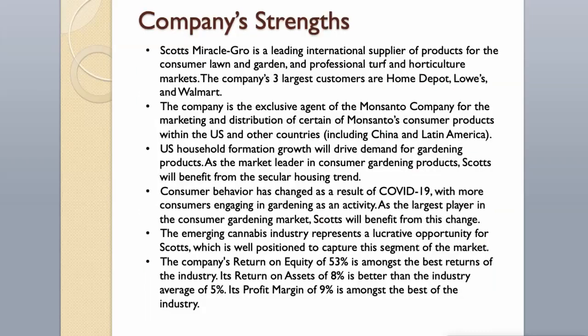Company's strengths. Scott's Miracle-Gro is a leading international supplier of products for the consumer lawn and garden, and professional turf and horticulture markets. The company's 3 largest customers are Home Depot, Lowe's, and Walmart. The company is the exclusive agent of the Monsanto Company for the marketing and distribution of certain of Monsanto's consumer products within the U.S. and other countries, including China and Latin America.